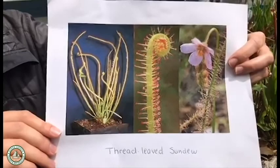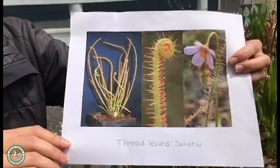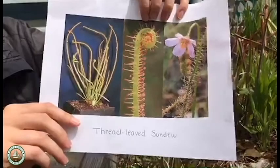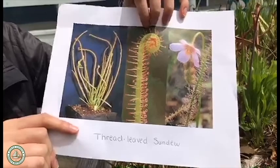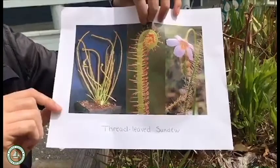So this is a thread-leafed sundew. You can see it gets its name from the shape. And sundews work a little differently than the plants we've seen here. So you can see all of these little hairs that are on the leaves. And at the end of those hairs are sticky bits of sap, which also smell very tasty to the insects. So they will get stuck to these little hairs, and then the thread is going to kind of curl around that insect and digest it.